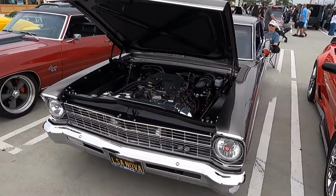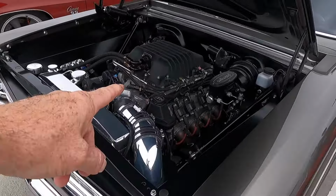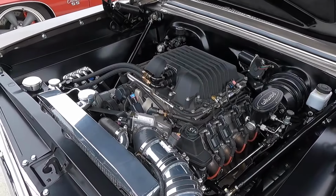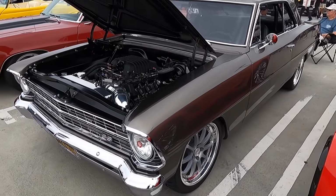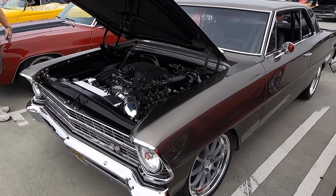Super clean 1967 Nova sitting here. The license plate tells it all. Although you look under the hood, you can tell that's an LSA. That's the motor that was used in the Camaro ZL1 Gen 5, and also in the CTS-V Cadillac as well, and actually Holden used them in their HSV Commodores as well, the Club Sport.